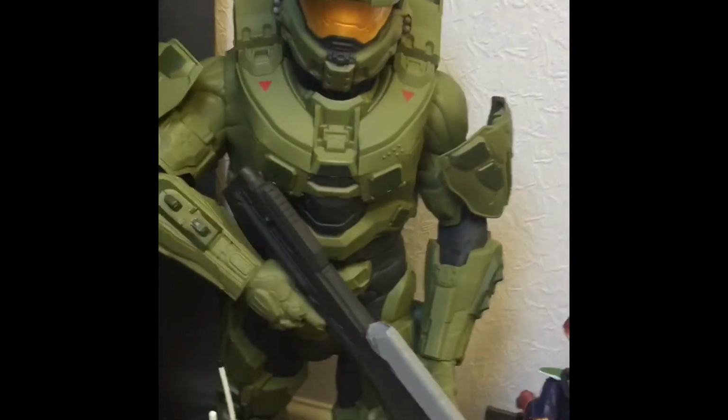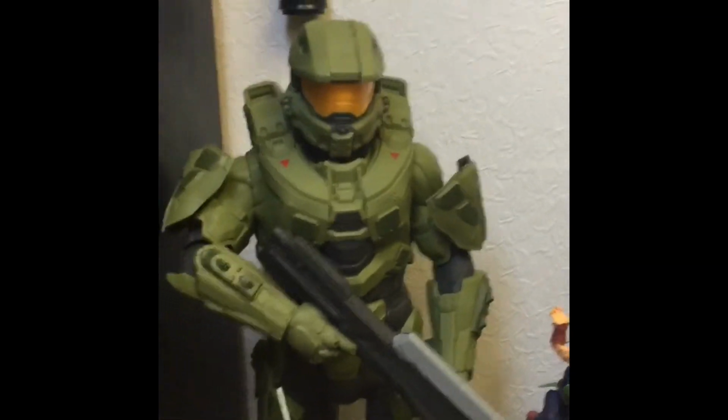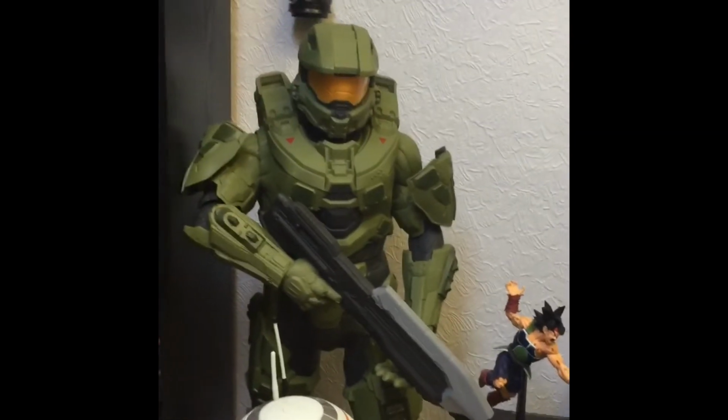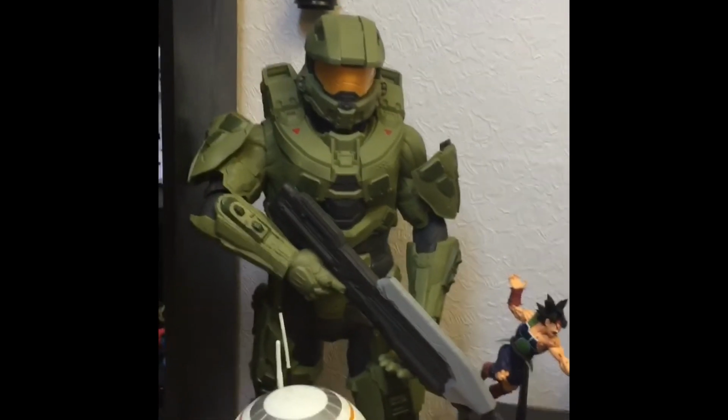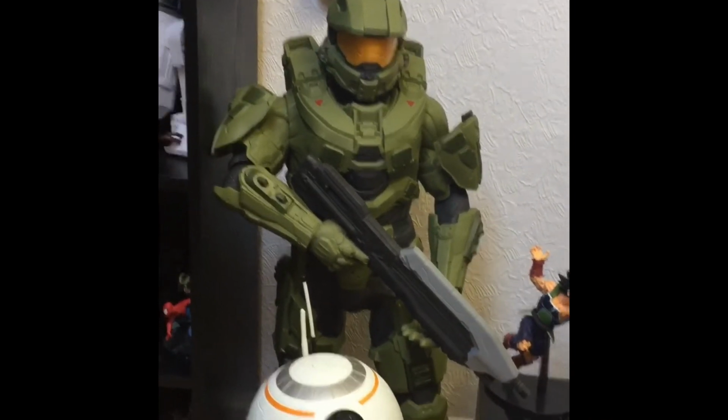Let's get the Master Chief. And it's a big fig. Yes. Oh, this guy I love. This is the Jakks Pacific 31-inch Master Chief. He's just so awesome. I'm going to be doing some custom paint jobs on these guys. All the Jakks Pacifics I've got, I'm going to do them. So there'll be upcoming videos in the summer.